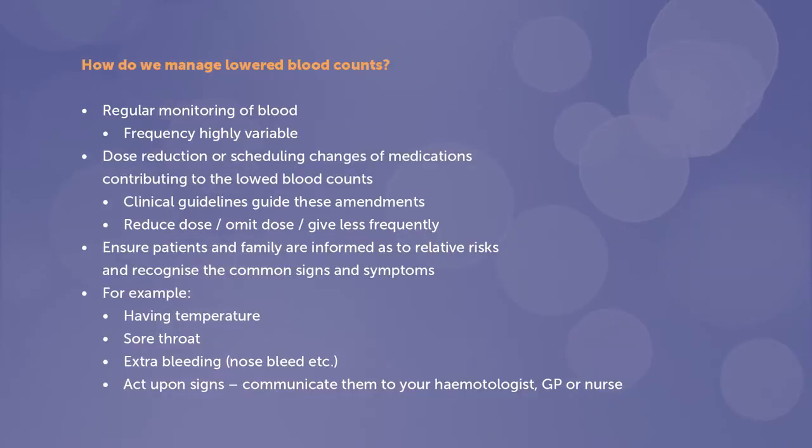If you're in the first few cycles of treatment, lowered blood counts are more common. You may find that your doctors and nurses want to monitor your blood more closely in the first few cycles of treatment. Another important way of managing reduced blood counts is to reduce the dose of the drugs that are contributing to these. Again, we have clear guidelines to help make those dose adjustments.